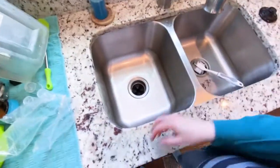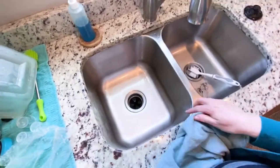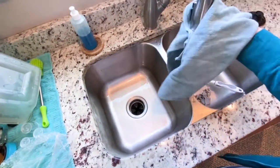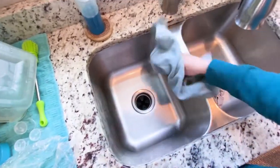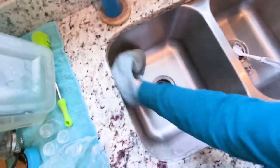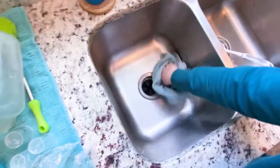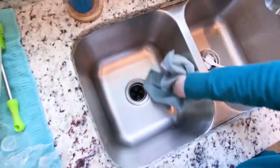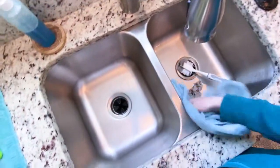Better. Now this sink gets especially yucky. I really need to make sure it's cleaned every morning because the dishwasher kind of fills up a little bit at the bottom of the sink and just covers it with grime, so that's gross. I don't know if that's normal. Does your dishwasher do that, fill into your sink?